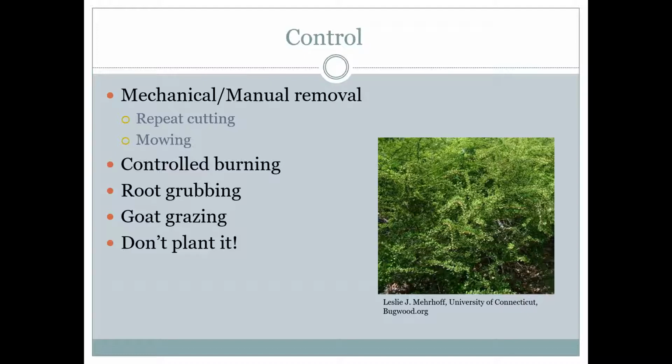That being said, controlled burning can work pretty well for large infestations of Japanese barberry. Root grubbing, which is basically just very thorough digging up of the roots, works extremely well. The roots are pretty easy to find. They're bright yellow. They have that berberine chemical in them. So it's pretty easy to tell if you've missed some as you're digging it up.